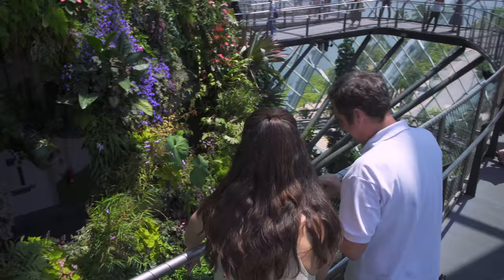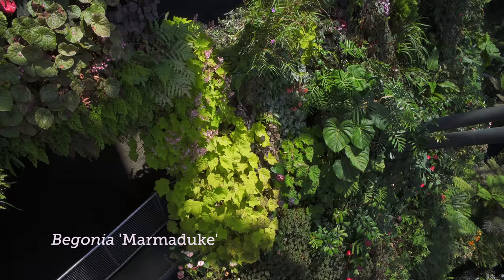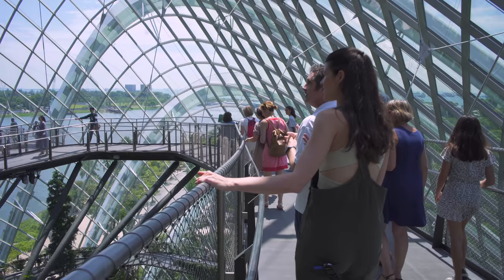And then what about this very neon green one? I think that's the cultivar called Marmaduke. Huh. And it's been a great one there. It makes a nice pop of color. Yeah, yep. God, there's so much to see and take in. And every day you come through, something else will catch your eye.